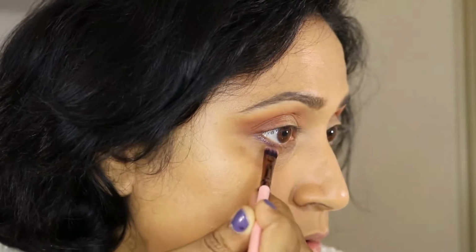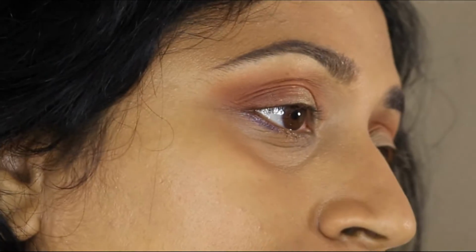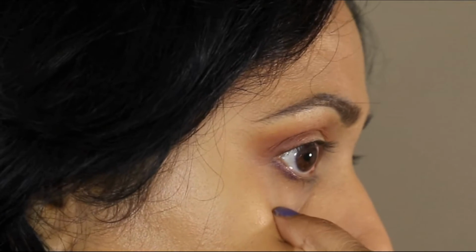And I don't see it transferring either, which is awesome. I'm gonna take the purple shadow. I'm just dipping my brush straight into it. I'm gonna just stay on the outer side. That's such a pretty shadow. Oh my god. Can you see it? That's a very gorgeous shadow.